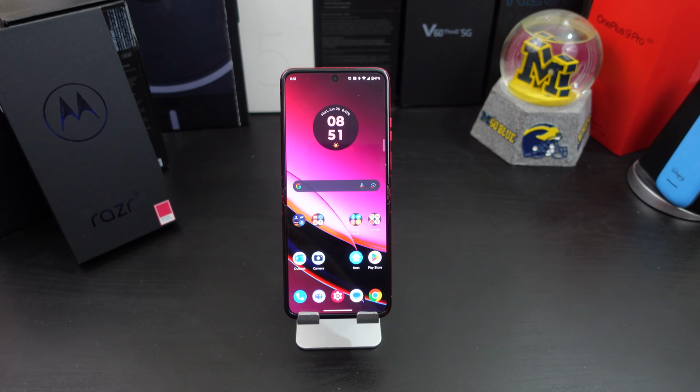If you like other Motorola devices and you were thinking about getting it, you will love the experience you get with this phone. They have a lot of features on here. It plays well with each other, plays well with Google. It's just a simple software experience.